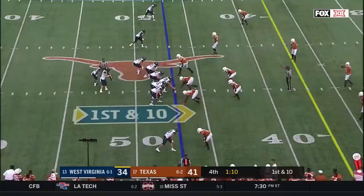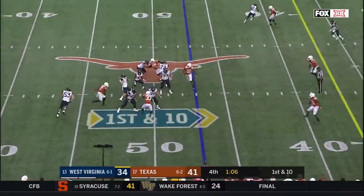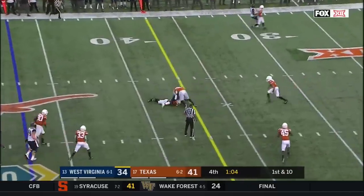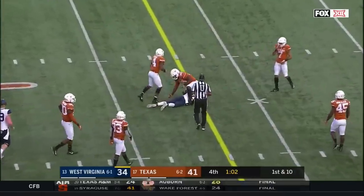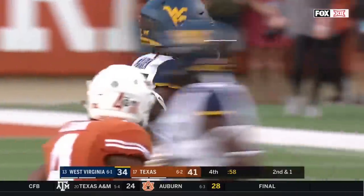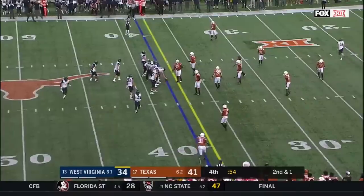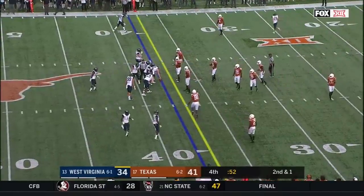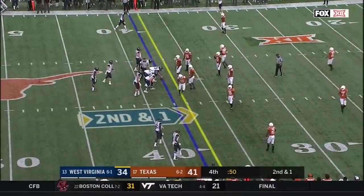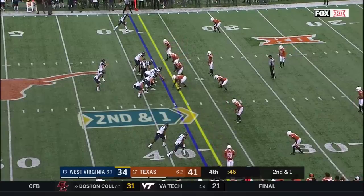First and 10 at the 47. Greer's got to let it fly. Here's Greer. Over the middle. Caught. Close to a first down as Dominique Maiden comes up with the catch. 58 seconds and counting. And Greer wanted Sills on the right side. He had to get all the way back to his third man in the progression. Found him. And now Sills is going to come off the field. So here we go. Second and one at the 38.